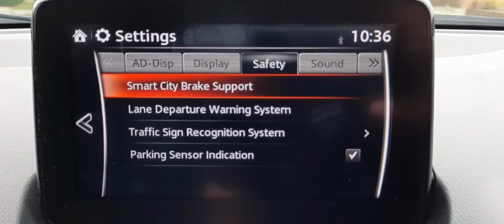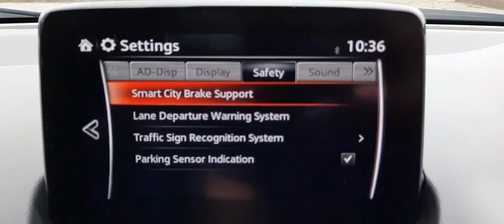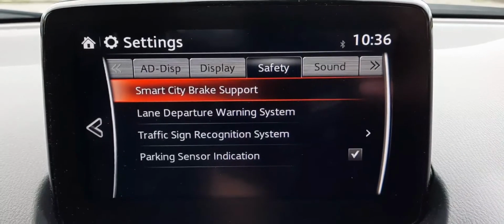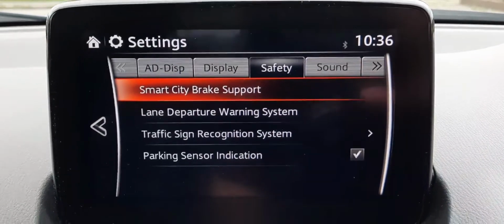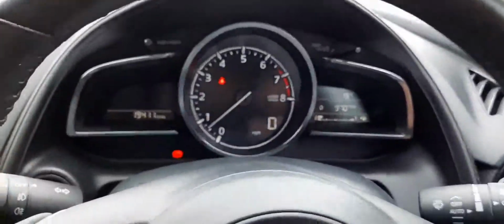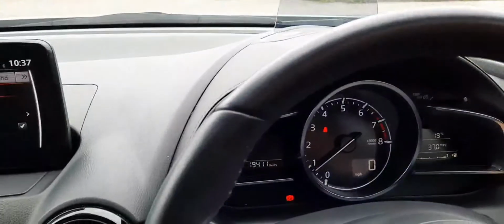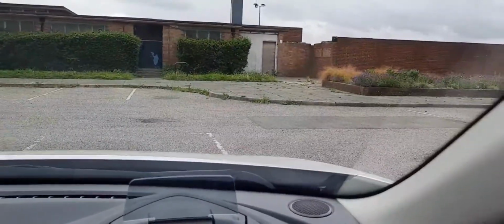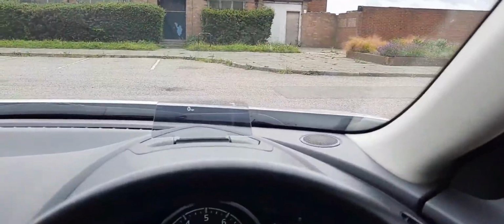Safety, right, so you've got smart city brake support, so there is a camera up here. If you get too close to the car in front and you're doing under 20 miles an hour, the car will brake. It's not intrusive, so if you were steering, braking, accelerating, you're involved in the driving of the car. This is for example, if you were looking out the window, it's a hot day, you're in traffic, and you kind of doze off, or you lose attention to the road, you get too close, boom, it'll put the brakes on.